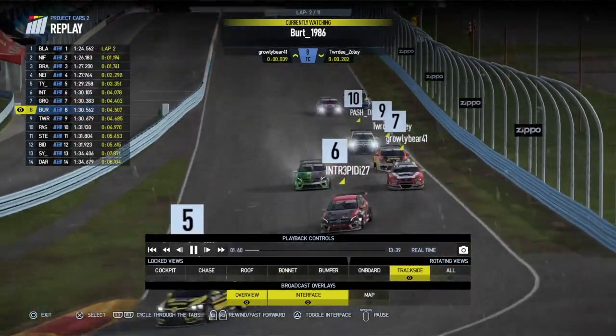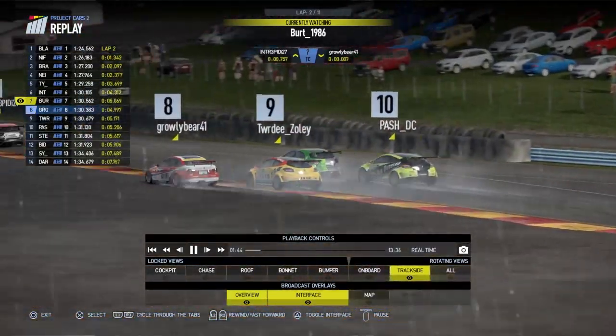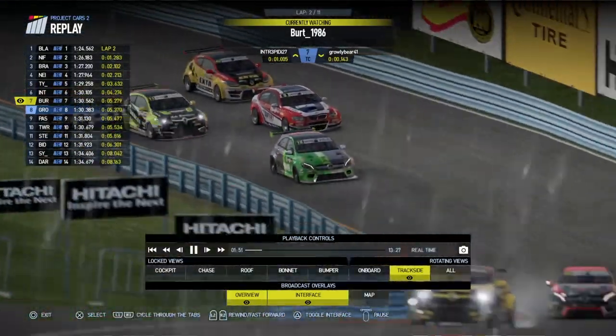Down to the first corner. Bert's on the inside of Growley. Growley gives him the space. Twirly tries to get in there as well. So does Pash, all together as one. Growley goes very wide onto the AstroTurf. That could be a penalty with the penalties on this game, and how silly they are.